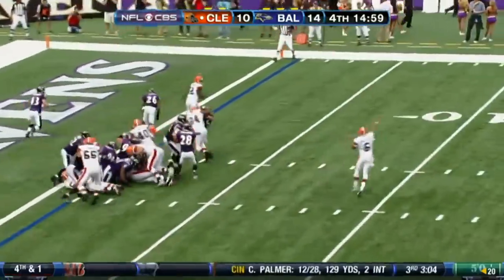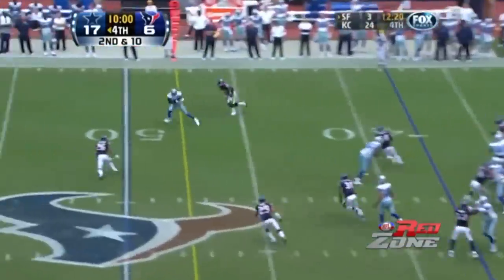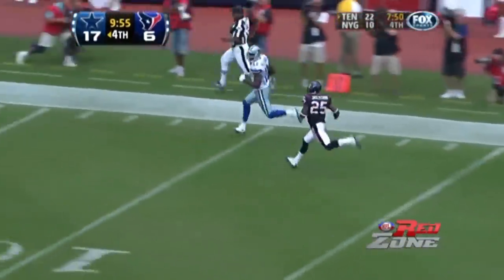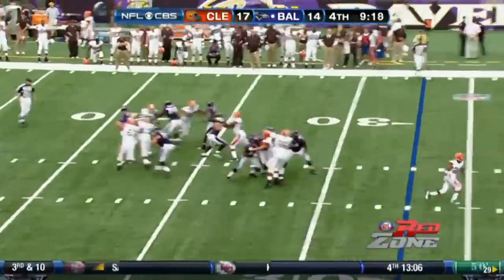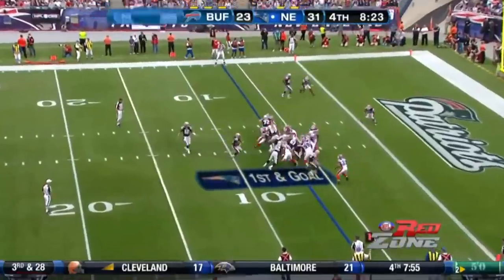Second and goal from the Ravens. Seneca Wallace, play fake and rolls. Roy Williams on the loose. Into the end zone. Touchdown, Dallas. After that, long ball. Receivers out there. And Clyde Baldwin. Touchdown. Then Chavis.